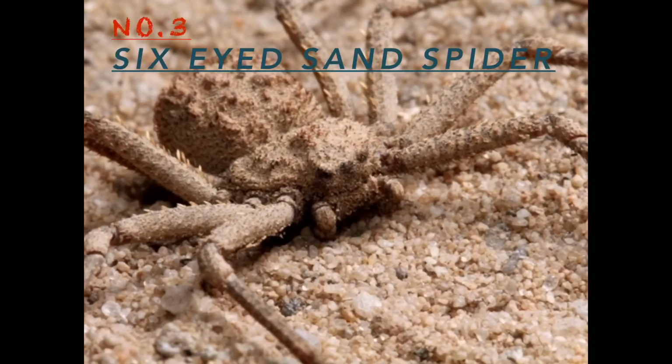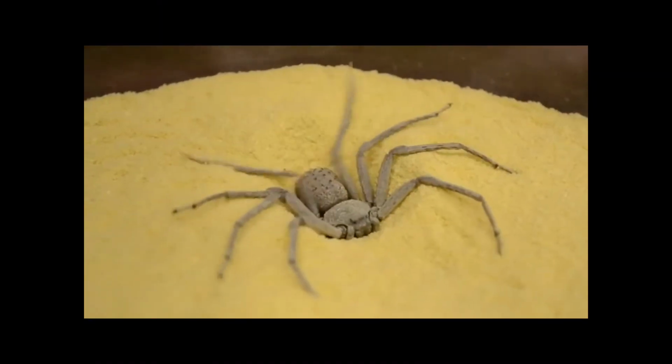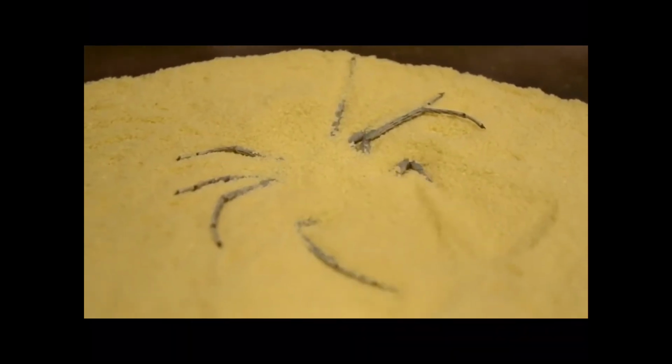Number 3. 6-eyed sand spider. A spider that grows around 5 centimeters. It lives in the sandy areas and deserts of Africa. Like camels, the sand spider can go a long time before it needs water or food. In fact, some researchers suggest up to a year.